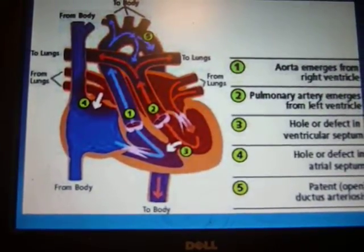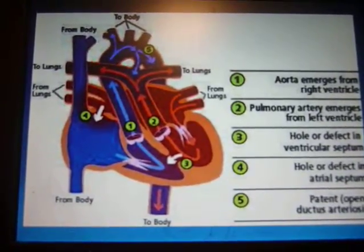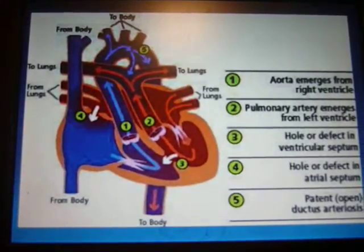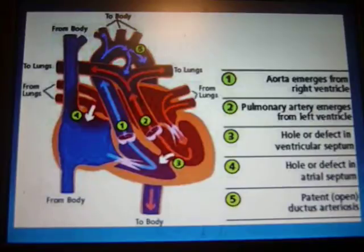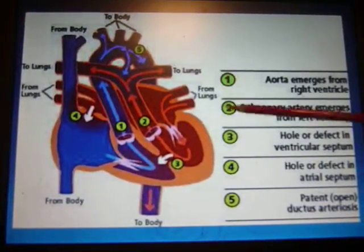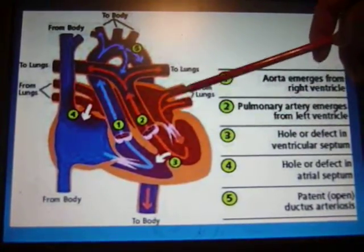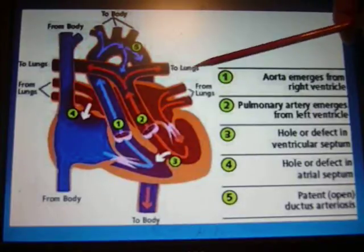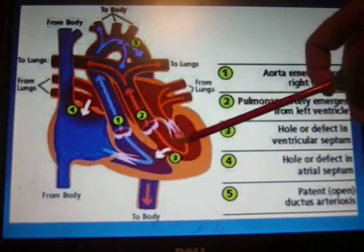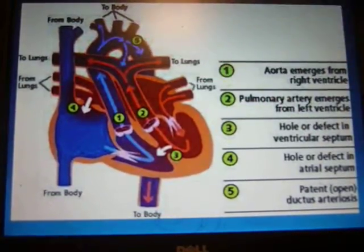Usually in babies born with TGA, there is an additional heart defect called a ventricular septal defect and or an atrial septal defect, which is a hole between the two chambers of the heart that allows the oxygenated blood from the lungs to mix with the blood from the body and helps the baby function somewhat. And that's what this hole here is and this hole is. So even though the oxygen just keeps circling in the heart and does not get to the rest of the body, it can flow over through these other defects and mix, so some oxygen does get to the body.